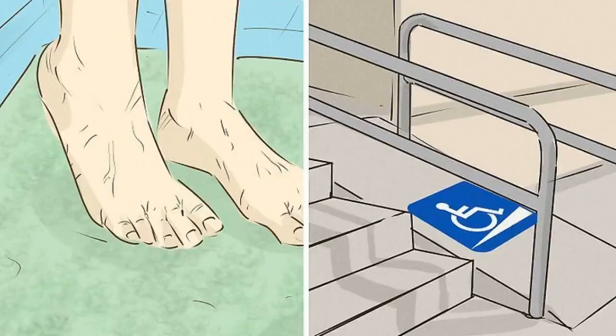Install safety features in the home. Whether your loved one is still living independently, is staying with you, or has live-in support, you can help them by making their home environment safer and more accessible. Get advice from a doctor, an elder care specialist, or a physical or occupational therapist about the kinds of modifications that would benefit your loved one the most.